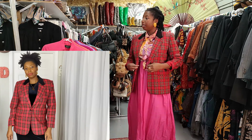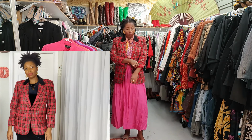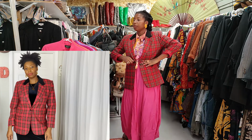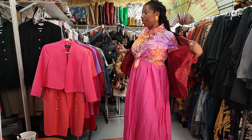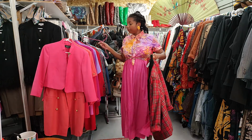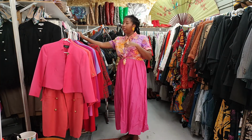But I like this. And you know, the holidays are coming, Christmas season and whatnot, there will be a lot of styling to be done. So I'm keeping this. I am keeping this. You can belt it, oh my gosh, over a dress and look so chic. I'm keeping this. Okay. Next, what we got?